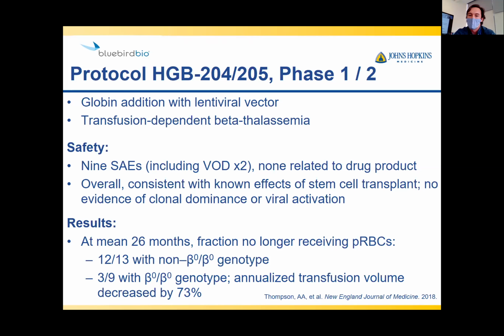And overall, the effects were found to be consistent with stem cell transplant. There's no evidence of clonal dominance, so no evidence of malignancy associated with the drug product or the site in the genome where the drug product was inserted. And there was no evidence of that lentiviral vector being activated into active virus. The results as well were very encouraging.